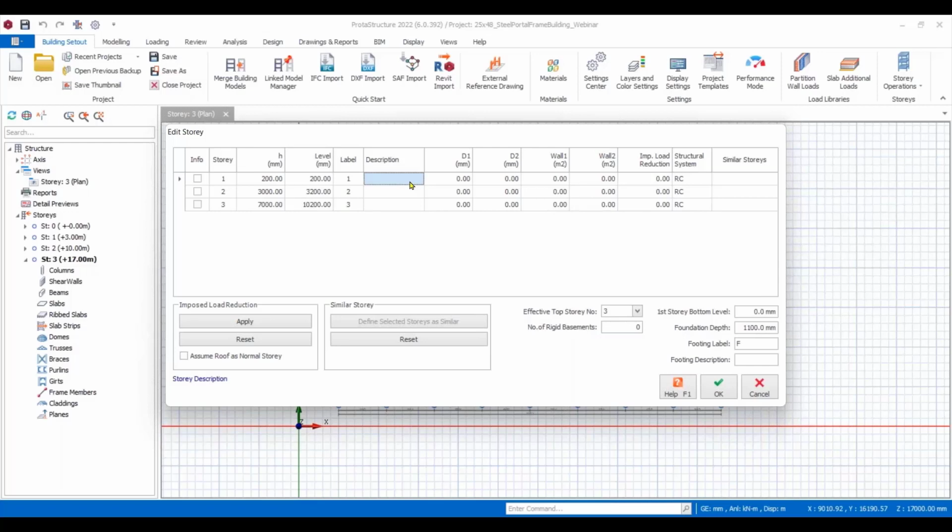For clarity, we can describe this here: pedestal, concrete pedestal. Then we have our mezzanine floor, and then we have the eave. Simply put, eave height or eave level, any way you want to describe it. Then here, the structural system, we will make it steel. Here, what we have here is concrete. Here, it will be steel. Concrete because the pedestal is concrete.